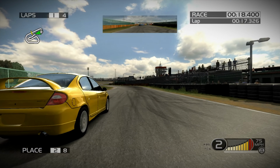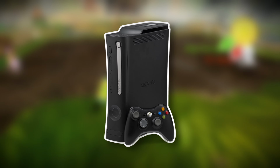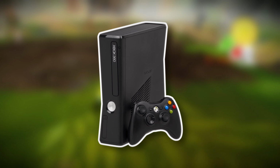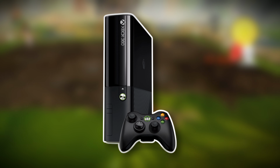Several revisions beyond the Core and Pro were released during that time, with the Elite model featuring a black case and a 120GB hard drive. This was followed by a slim model, a small redesigned chassis that offered up either a 4GB or a 250GB hard drive. And finally, the Xbox 360e model, which had an even sleeker design that mimicked the Xbox One that launched at the same time.